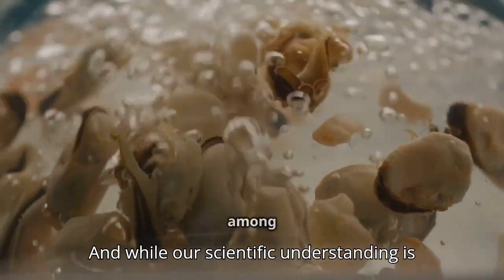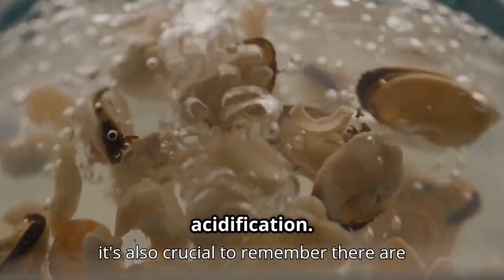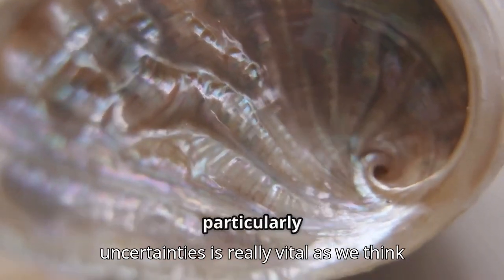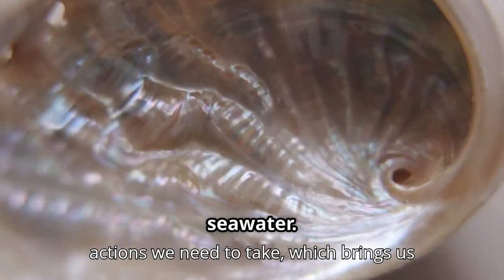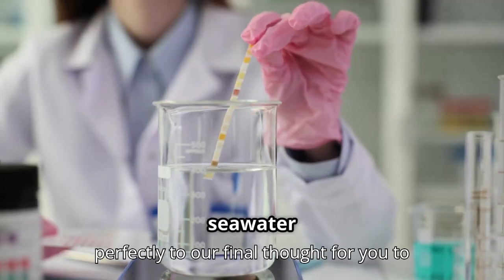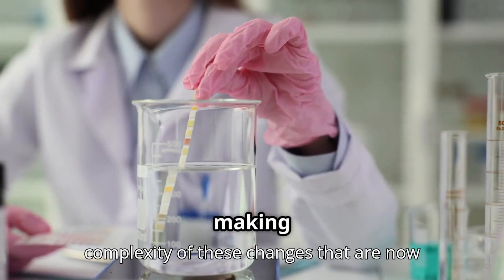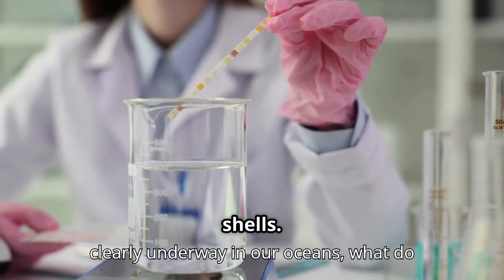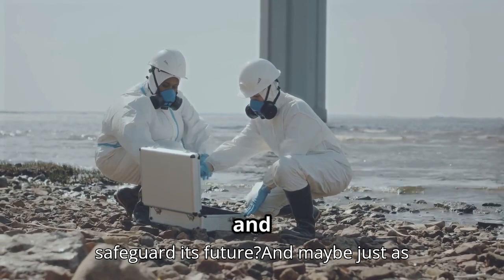Exactly that. And while our scientific understanding is constantly growing, constantly evolving, it's also crucial to remember there are still important areas where the knowledge is developing. Acknowledging those uncertainties is really vital as we think about the future of our oceans and the actions we need to take. Which brings us perfectly to our final thought for you to consider. Given the sheer scale, the complexity of these changes that are now clearly underway in our oceans, what do you believe is the single most crucial action that needs to be taken to safeguard its future?